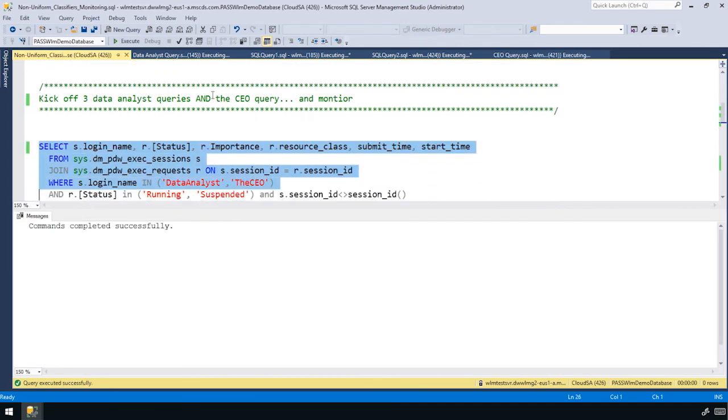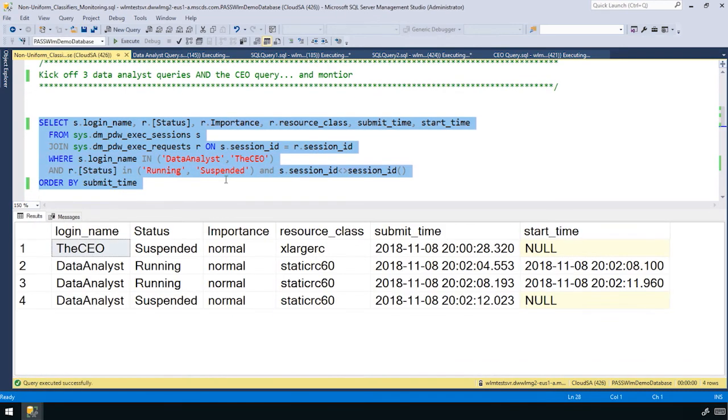Okay, so let's take a look at the DMVs here and see how the live system's running. So now I can see I've got my CEO query. He's in a suspended state, of course, not happy about that. His importance is normal, and he's got the extra large resource grant. We can see here, because I'm ordered by submit time, that the data analyst queries are jumping right over him. So his submit time is back at 28 seconds, and now we're a couple minutes later here, and the data analyst queries are getting submitted, and they're also getting up into a start time and running state. These data analyst queries, because their request needs are smaller than the extra large resource class for the CEO, will continue to be scheduled and into a running state while this CEO will sit there forever.